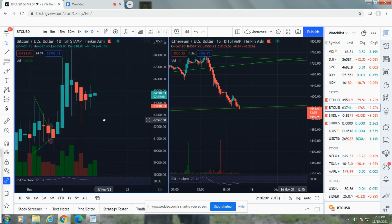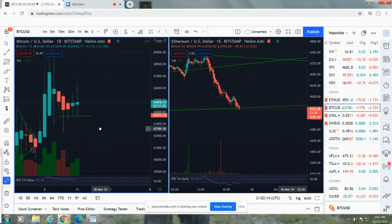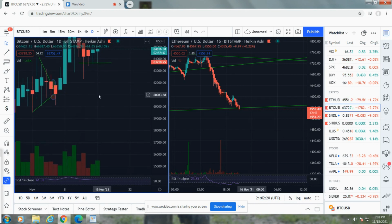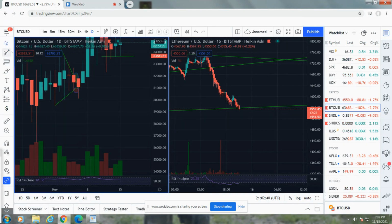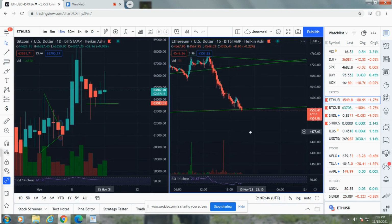Bitcoin right now is testing some critical support, which is roughly about 63,600, 63,500. That is a pretty critical support level for Bitcoin right now. If it falls below that level, we can expect it to dump further, probably to, let's see, probably around the 62,000. 61 to 62,000, I would say, is probably where we would go next, which is definitely not what anybody was hoping for.